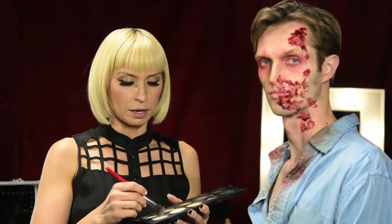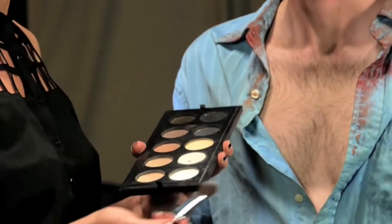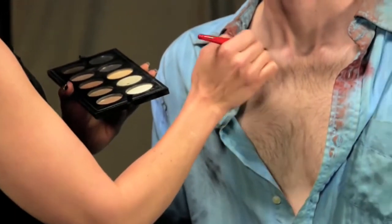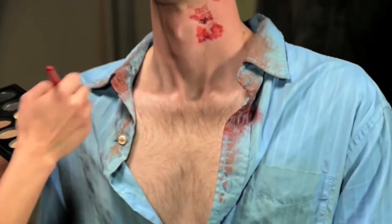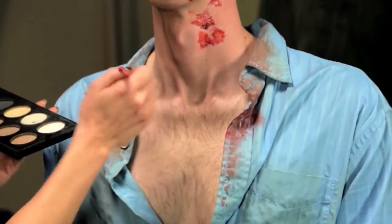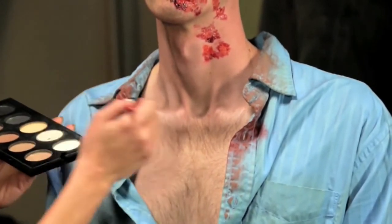And we want to start off with using a really light color, something that's almost like a bone color. And it's going to be a little bit exaggerated. Make sure you tap off that excess pigment and go right on top of that bone and just trace it right in between where you've created the shadows. Don't be afraid to layer. The more you layer, the more it's going to look like it's popping out.